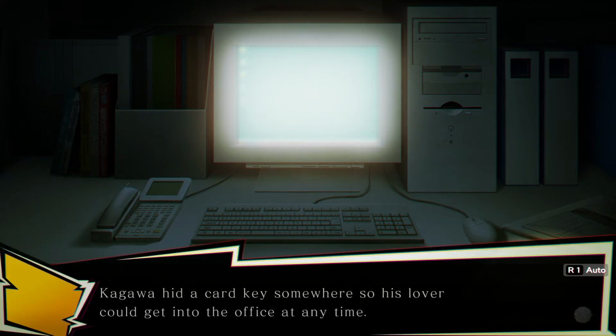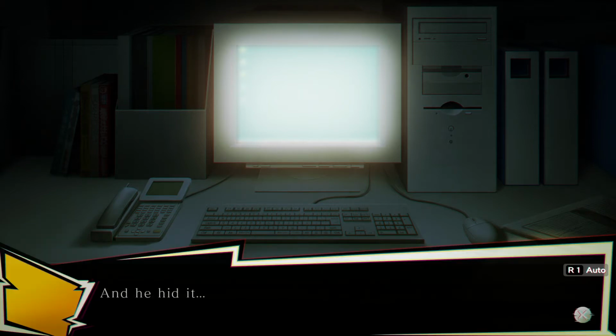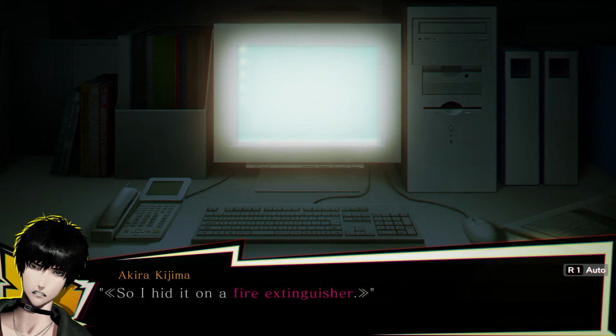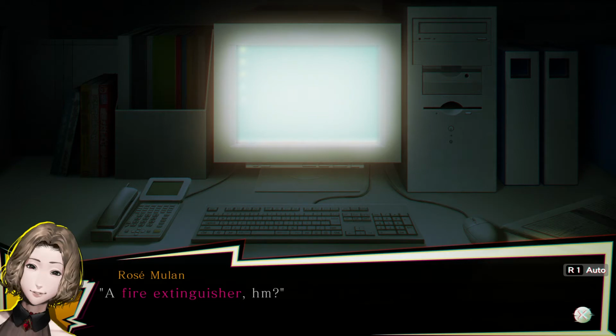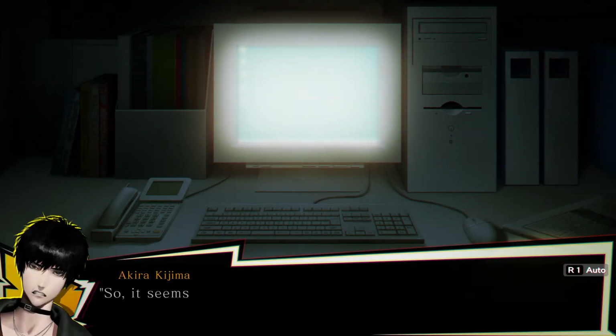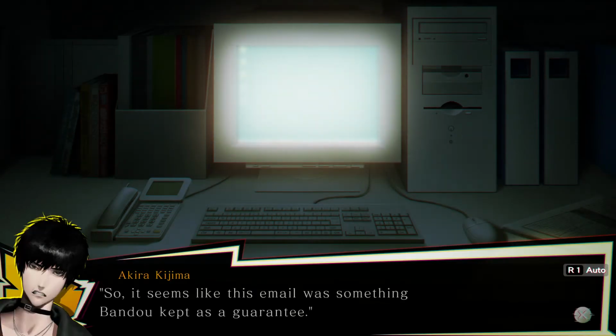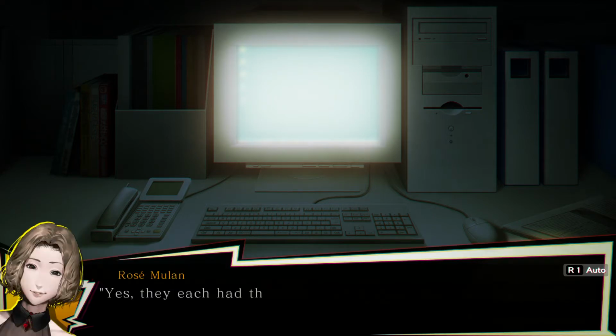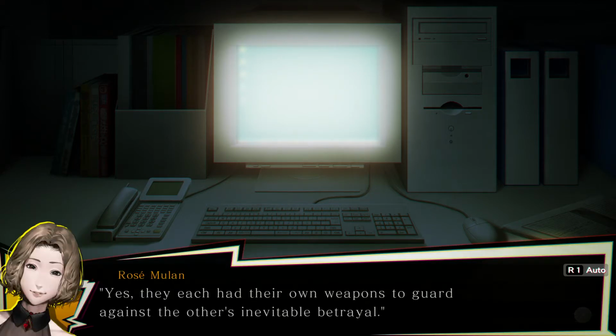Kagawa hid a card key somewhere so his lover could get into the office at any time. And he hid it... You must be careful not to burn yourself with the flames of passion. So I hid it on a fire extinguisher. Apparently. A fire extinguisher, I may have seen one in the hallway. Alright. So it seems like this email was something Bondo kept as a guarantee. Yes, they each had their own weapons to guard against the other's inevitable betrayal.